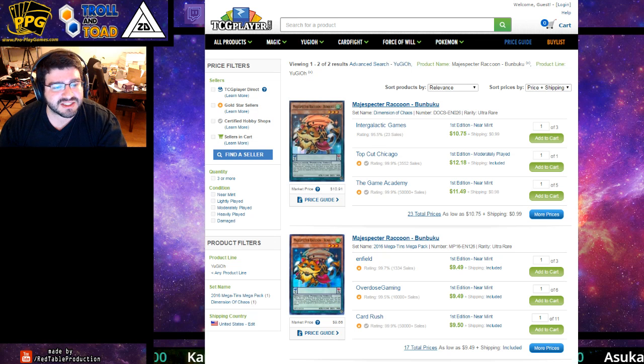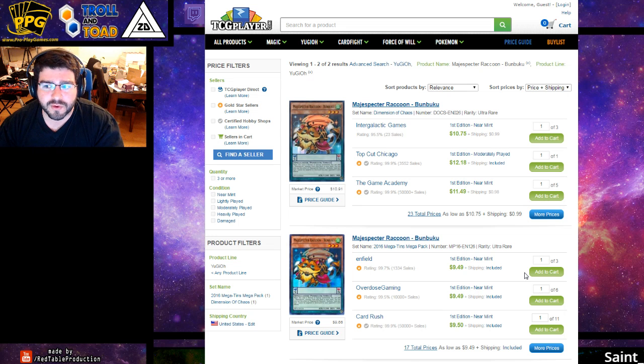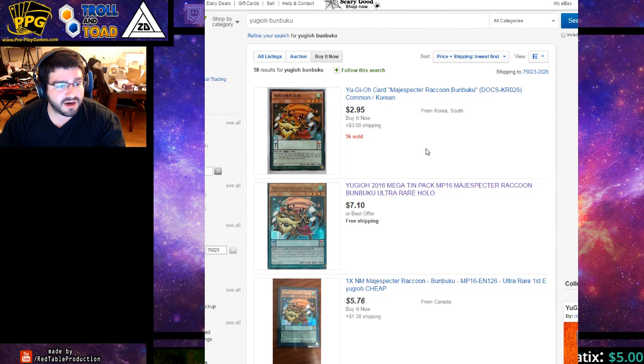Boom Buku is up to looks like $11 on the core set and almost $10 on the mega pack. And we called YCS Minneapolis YCS Boom Buku because it just seemed like every deck that was doing well had Boom Buku in it. And we see over here, that's a Korean one. You want to be careful about clicking.